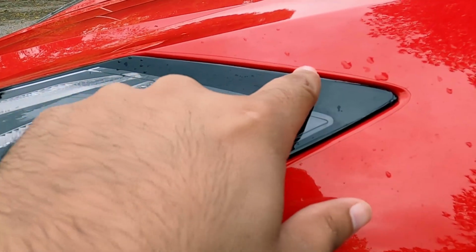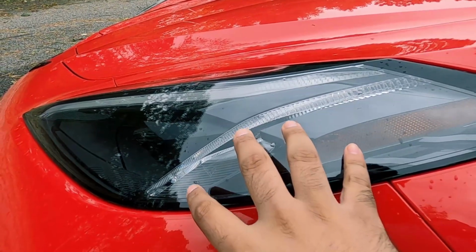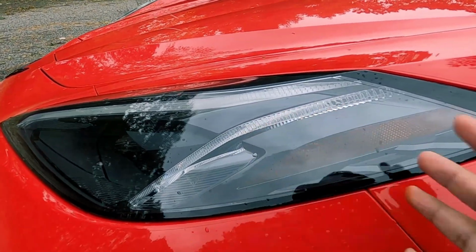But again, you can see the headlights have held up really well, and that's the best part. You want to protect the headlights. These headlights are super expensive. You're talking over $1,000 per headlight, so you don't want it to get a rock chip or anything and have the need to replace it.